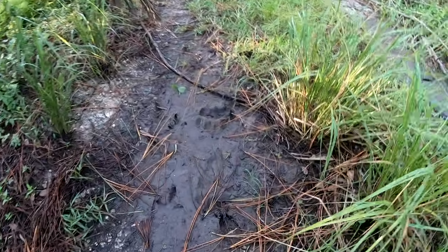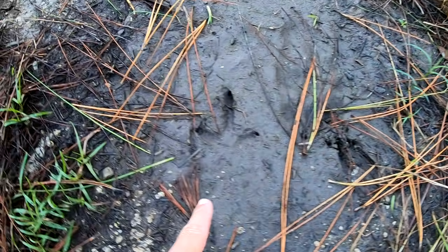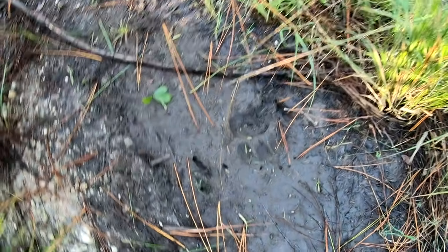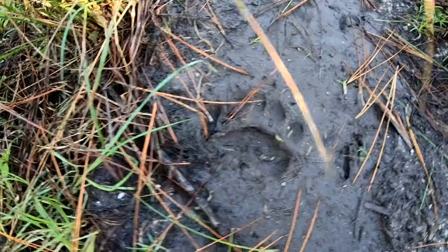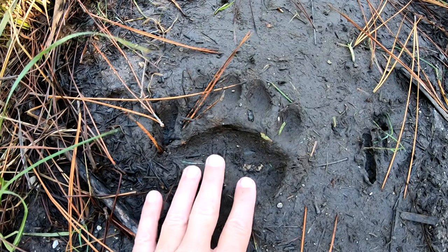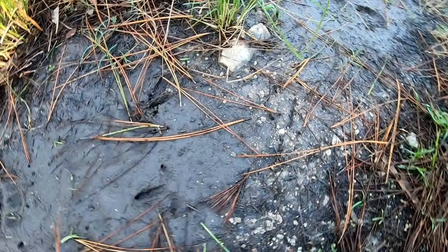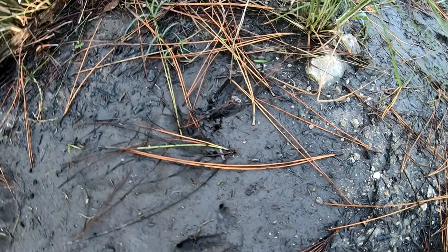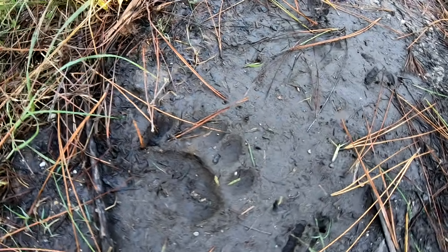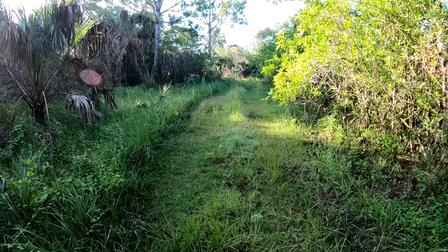Whoa. Oh, cool. There's a deer track, and there's a turkey track. Right here is a big old bear track. Oh man, that's a big one. Turkeys and deers and bears. All right, let's see if we got them on the camera. Sweet. Oh yeah.